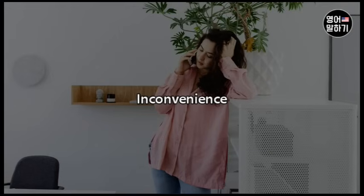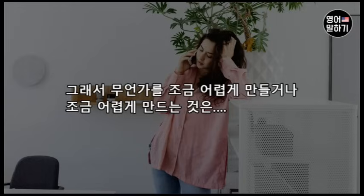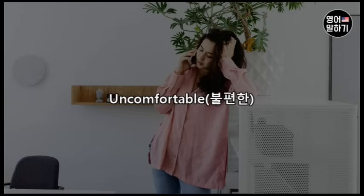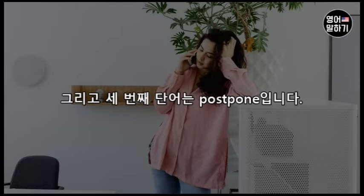The second word that we have is inconvenience. So to inconvenience someone is to make things not convenient for that person. Right. So to make things a little bit difficult, or to make things a little bit uncomfortable. Inconvenience.